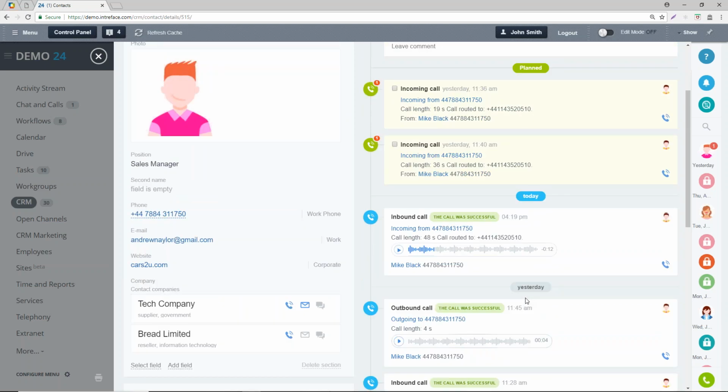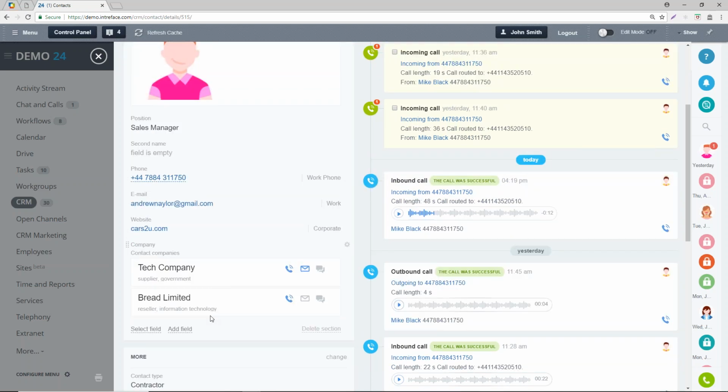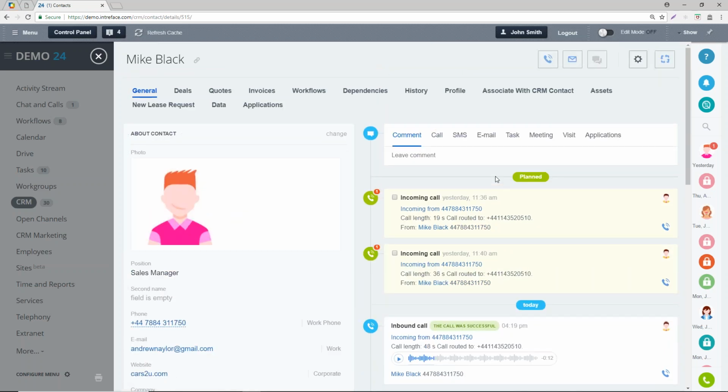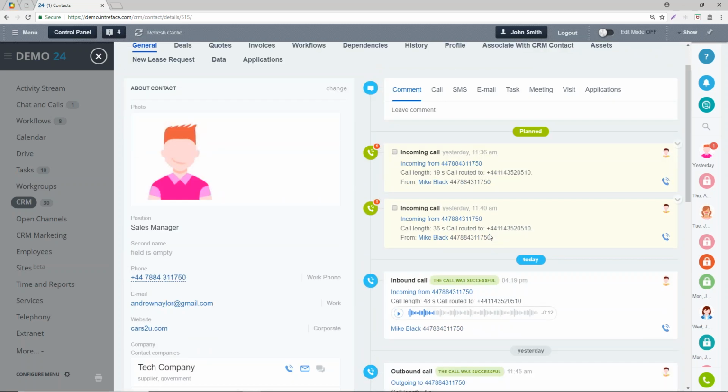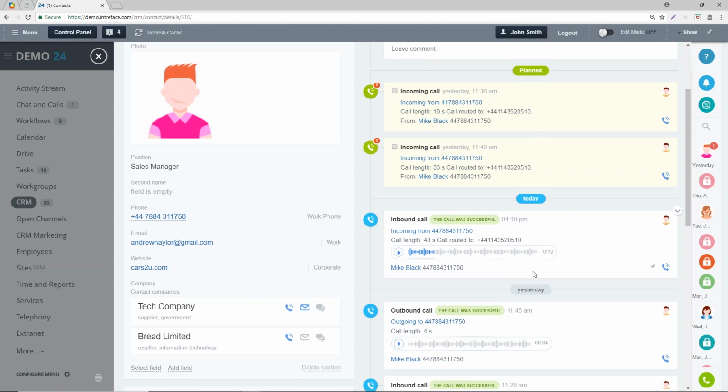So within the CRM, if you don't know, the left-hand side is all their contact information, a bit of information about who they are, telephone, email, links to the companies that they work for, all the sort of useful information. The right-hand side is any planned activity, and then a stream of all our notes, emails, or in this case telephone calls.